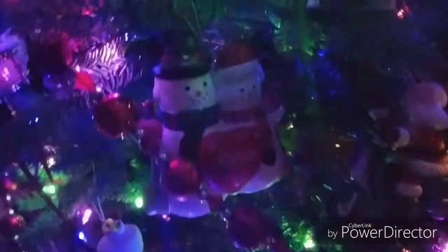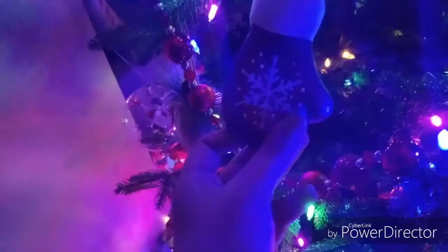And this is my family, mom, dad, and me from 2013. This is my mom and dad. They are snowmen and snow woman. This is a mitten that we have. It's purple. I don't know if we put any more up, but I'll let you know.